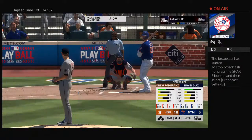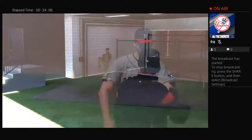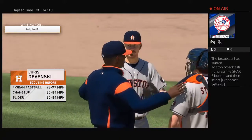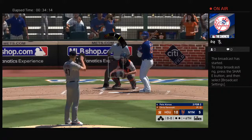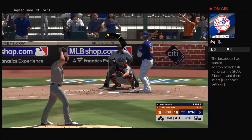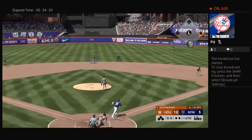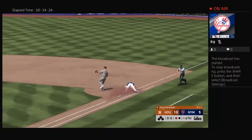Bottom of the 6th inning now, and up steps the power bat of Pete Alonso. The last at-bat, Matty V, we heard this guy's a good fastball hitter. He got a fastball and did miss it. We'll see if they pitch him a little bit differently this time and mix in some off-speed pitches. Chris Davinsky enters to do the pitching in the bottom of the 6th. Chopped toward the second baseman. And there's one down now.